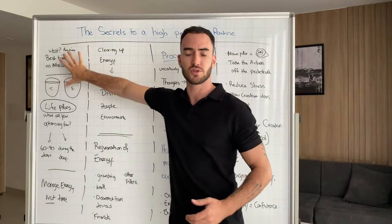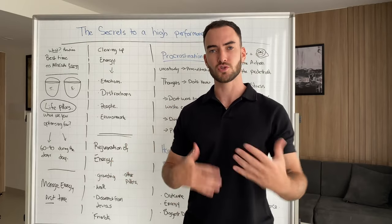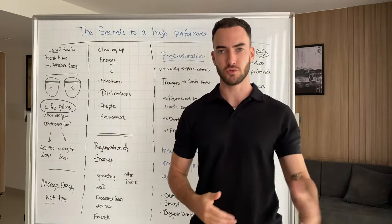So the first thing we want to do is understand what a routine actually is. Well, a routine is basically just an allocation of certain energy to go towards a certain activity to get the outcome that you want. That's really all that it is. We just want to optimize what energy we're going to spend to get the thing that we need to get done so that we can move in the direction that we want to move.